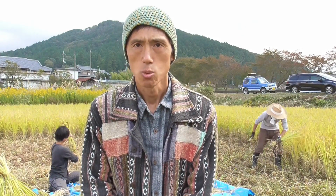For example, today we are at a rice field in Hino town in Shiga Prefecture, which is next to Kyoto. And I will show you how people harvest rice today.